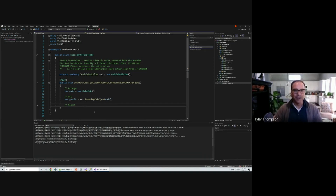So, all right, now we have our return type here. And now it comes to the assertion. So we're going to say assert. And then what are we going to assert? Well, we have a few different options here: null, not null, all these types of things. In this situation, we can say true. We're expecting this to be true. And now we're going to create a true statement. Our true statement is that result should be equal to, and then gold.